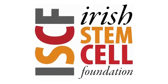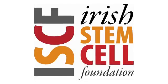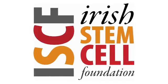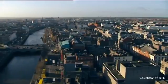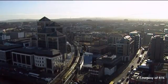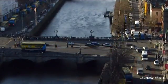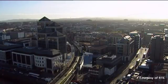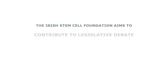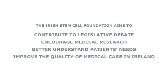The Irish Stem Cell Foundation is basically a collection of doctors, scientists, patient advocates, patients, and policymakers that are joined together by their expertise in some facet of stem cell biology, either looking at how these cells can be used therapeutically, how they can be used as a research tool, or what kind of ethics we need in order to make sure that good research proceeds. We also need to understand the needs of patients, and the consequences of not having good legislation pertaining to this area, and how that affects not only the science and medicine in this country, but more importantly, the patients in this country.